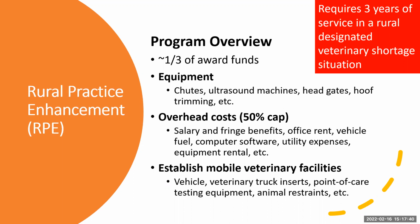Overhead expenses include salary and fringe benefits for veterinarians and support personnel, office rent, vehicle fuel supporting ambulatory services, maintenance contracts on equipment used to treat food animals, expendable medical and office supplies, computer software or hardware, and utility expenses. When requesting funds for overhead, the applicant must explain how the overhead funds requested will allow the applicant to extend or establish veterinary services in a designated shortage situation. As noted previously, expenses in this category cannot exceed 50% of requested funds.